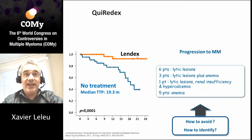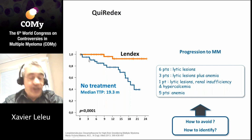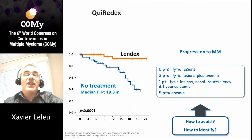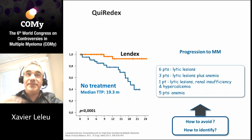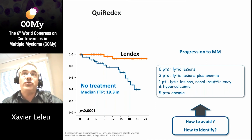You can see that the benefit of treatment is pretty impressive. And you can also see and appreciate that the patients that had no treatment developed myeloma within approximately 2 years, which truly speaks to the fact that the Spanish group has really looked into patients with high-risk smoldering myeloma.